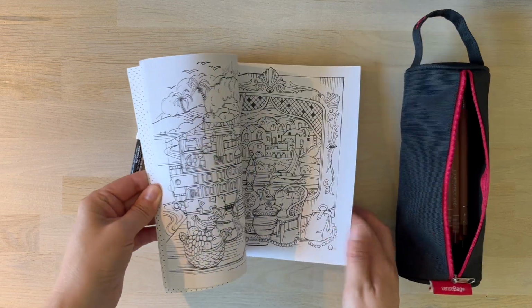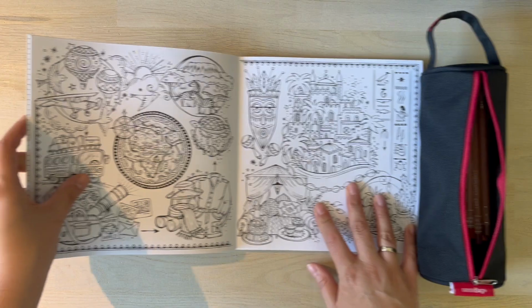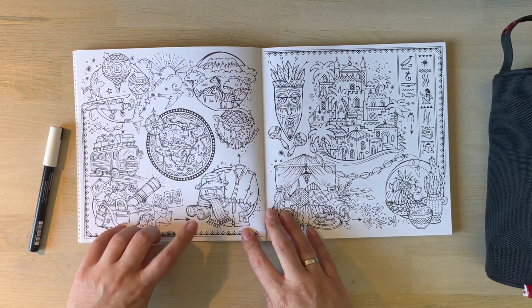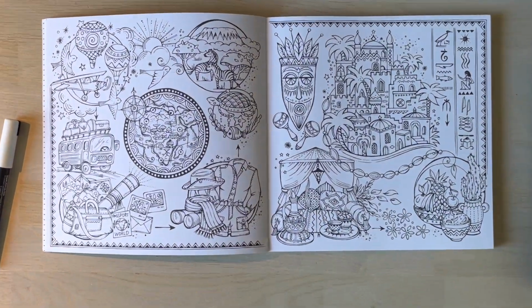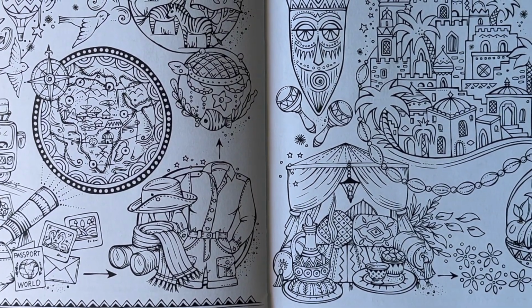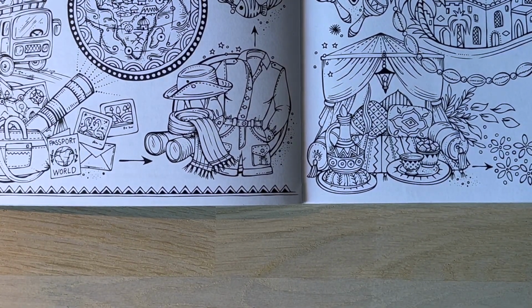So today we're colouring yet another small illustration from Rita's books. We're in her Africa book today. The theme is binoculars, so I chose this cute illustration of binoculars. It's on page 6 in the Meine Reise Durch Afrika book. We're going to get colouring. I zoomed in.